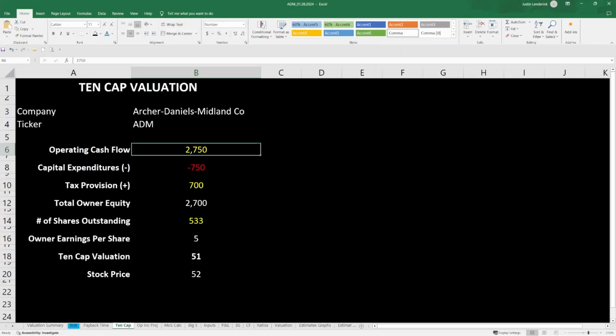Next up is a 10 cap valuation. This one looks at owner's earnings of the business. And essentially, we want to pay 10 times owner's earnings per share of the business. That's where that 10 cap comes from.